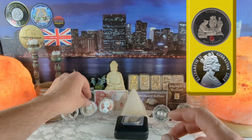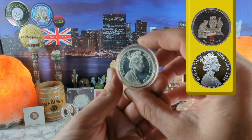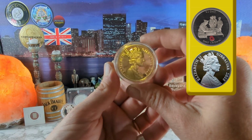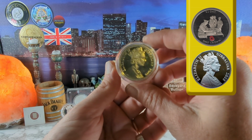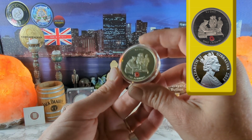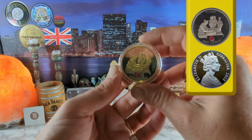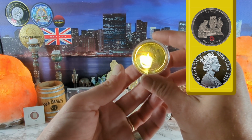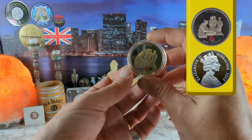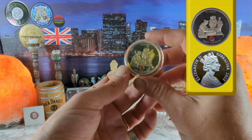Next up, again, these are all Gibraltar 2005 silver proofs, all showing the Raphael David Maklouf depiction of Queen Elizabeth II right there. But this one is the VJ Day £5 coin. And as you can see, you've got a red poppy right at the bottom of the coin there, and a few army officers sat around a table, probably planning their next battle.